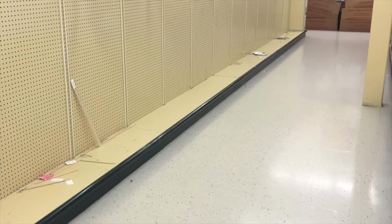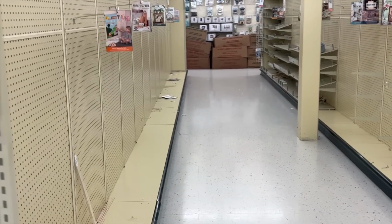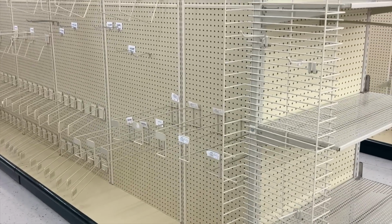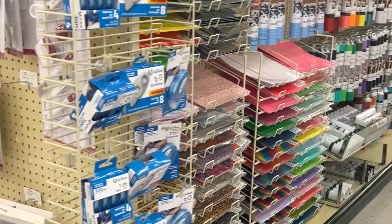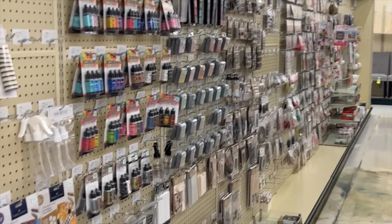So I start hunting. Here are the empty aisles. So obviously there's some shuffling going on. There are some things that are getting moved around the store. And so I started just kind of walking around, seeing what I could find, and luckily came across the new paper crafting area. There's all of the mixed media feel.